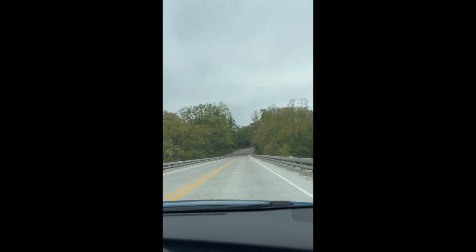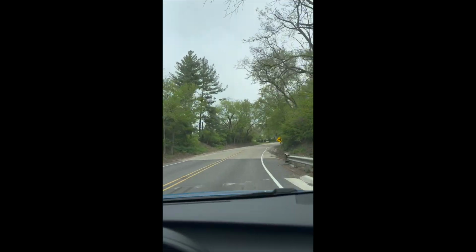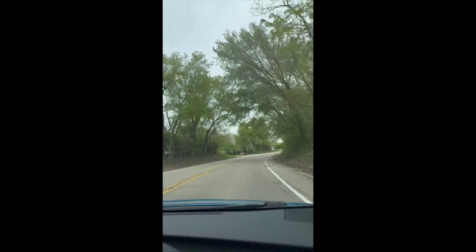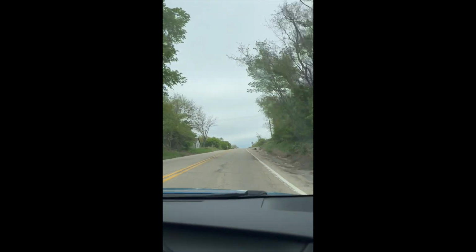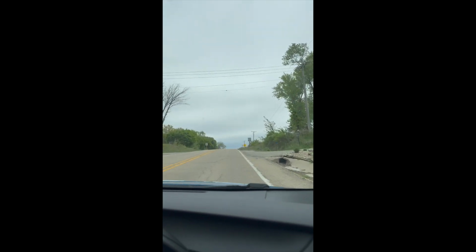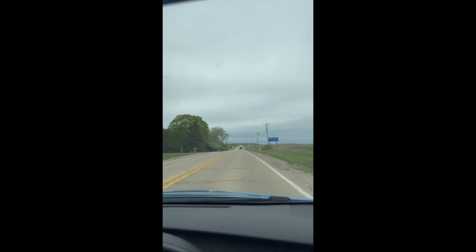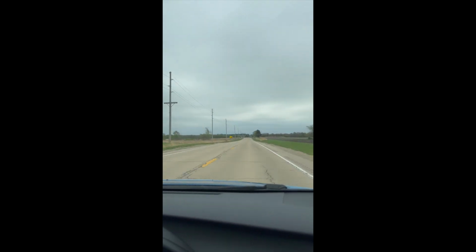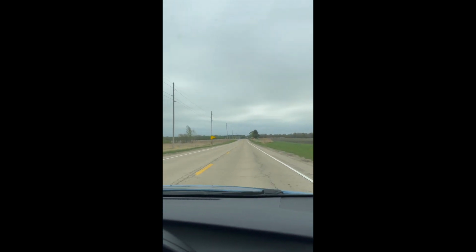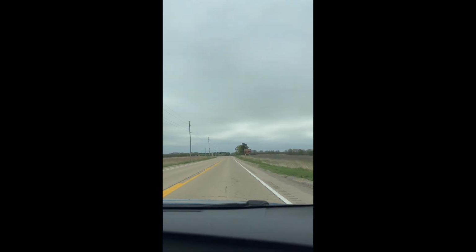And as you can see, as we're getting closer to Starved Rock, there's more trees. It's a little bit prettier. I think this would be a great place to go in the fall, especially so that you can see the fall leaves changing. So that might be something we think about doing. It's just something we decided to do kind of last minute. We had decided to go the day before.